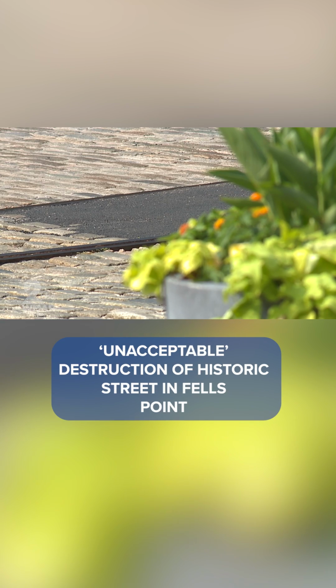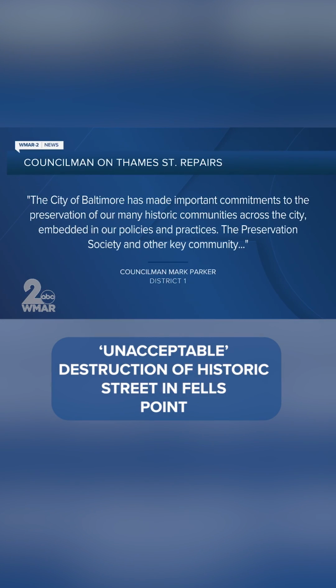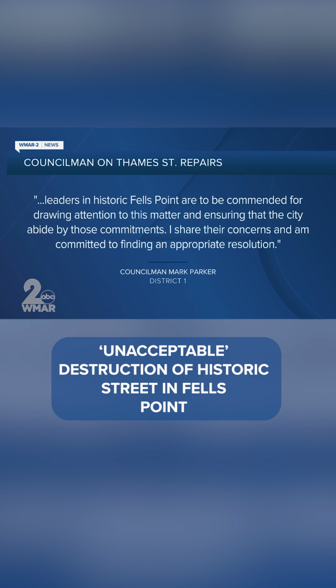Councilman Mark Parker represents Fells Point, and he tells WMAR 2 News in a statement, quote, the city of Baltimore has made important commitments to the preservation of our many historic communities across the city, embedded in our policies and practices. The Preservation Society and other key community leaders in historic Fells Point are to be commended for drawing attention to this matter and ensuring that the city abide by those commitments. I share their concerns and am committed to finding an appropriate resolution.